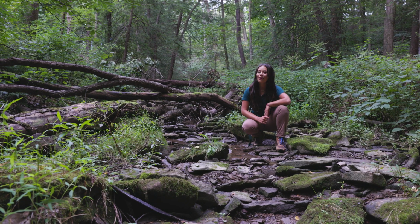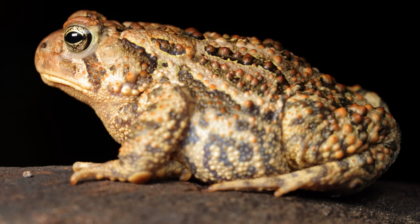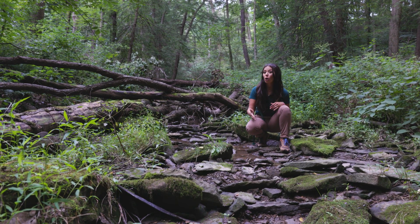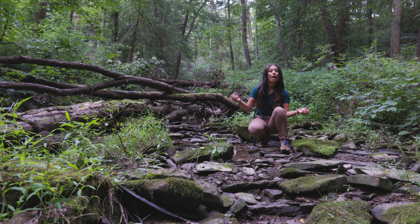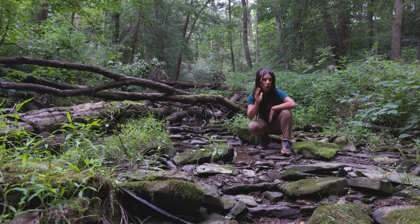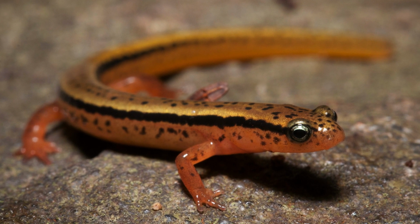Another creature that loves clean streams like this are amphibians. Amphibians are organisms like frogs, toads, newts, and salamanders that seek out moist environments to live. They love moisture because amphibians either partially or entirely breathe through their skin, and that moisture helps them absorb more oxygen. In the case of salamanders, not only do they love their environment to be moist, but they can also produce that moisture themselves. Salamanders secrete a mucus that helps them absorb oxygen through their skin.